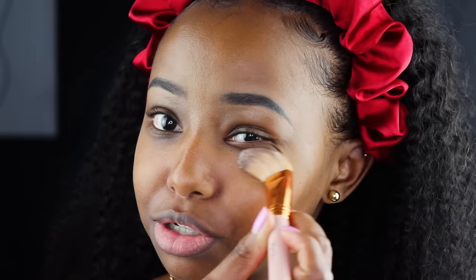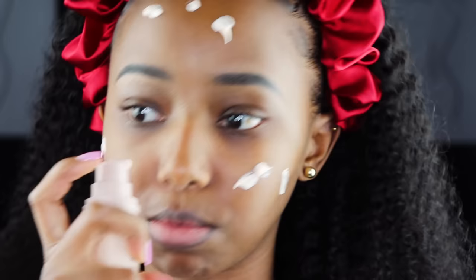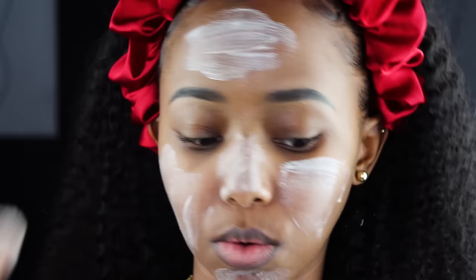You can use your fingers, I'm just used to using the brush, so I'm also going to use it. And for the rest of my face, I'm going to use the Fenty Beauty Soft Matte Primer. This is the Pro Filter Primer. Forehead, get my cheeks, and then blend. Wow, I think I've gone overboard with the primer.